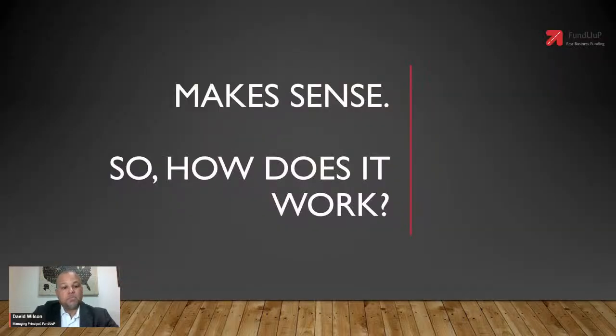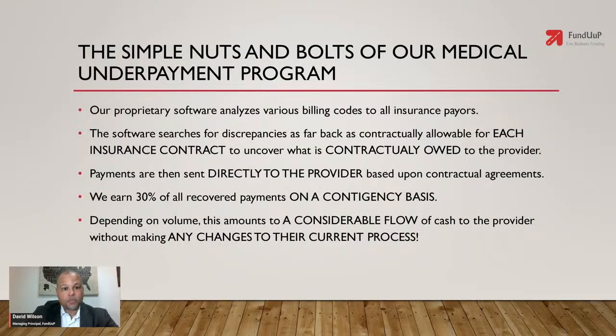So how does our program work? Well, we use software as well that kicks in after all of your methods in place are exhausted. So we're not replacing anything. We're just coming after everything is exhausted. And we are going to focus on your insurance contracts, how much you should have been paid for each of your billing codes. So we're going to go billing code by billing code by billing code to see, should you have been paid more in this area?